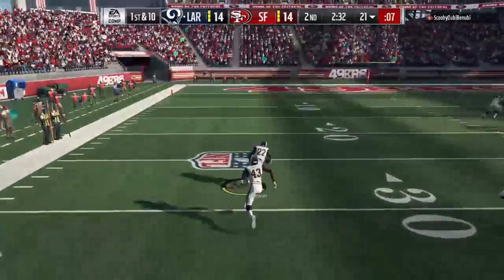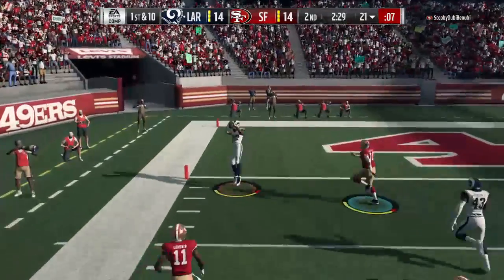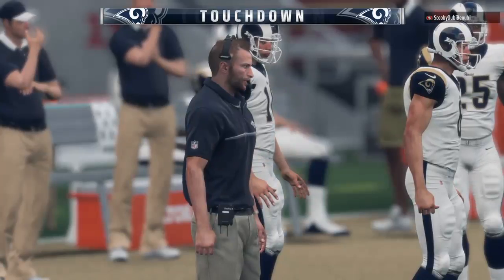He rifles one that's intercepted. Picked off by Tremaine Johnson, and he will bring it back. It's an interception, returned for a Rams touchdown.